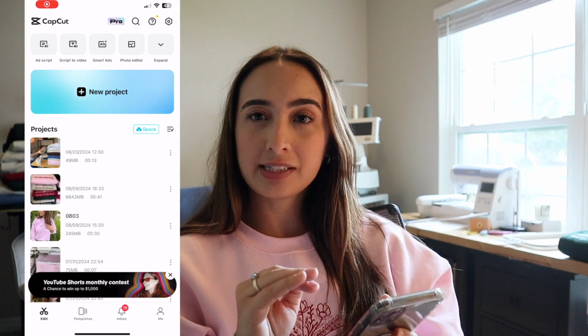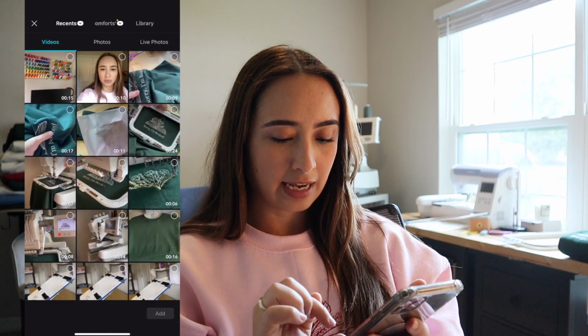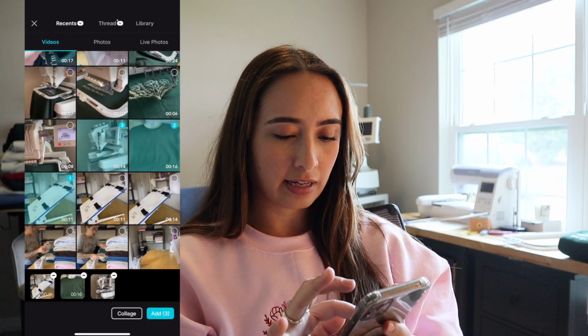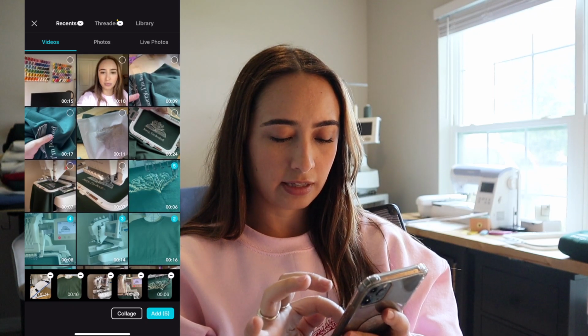Okay, so for editing, I like to use my phone. I know some people do editing on their computers. I just find it a lot easier for myself on my phone, but you do what works best for you. I like to use an app called CapCut, so I'm going to start sharing my screen. All right, so I use this app called CapCut, and we're going to start a new project and basically select all the little clips that we just took. 1, 2, 3, 4. This one.